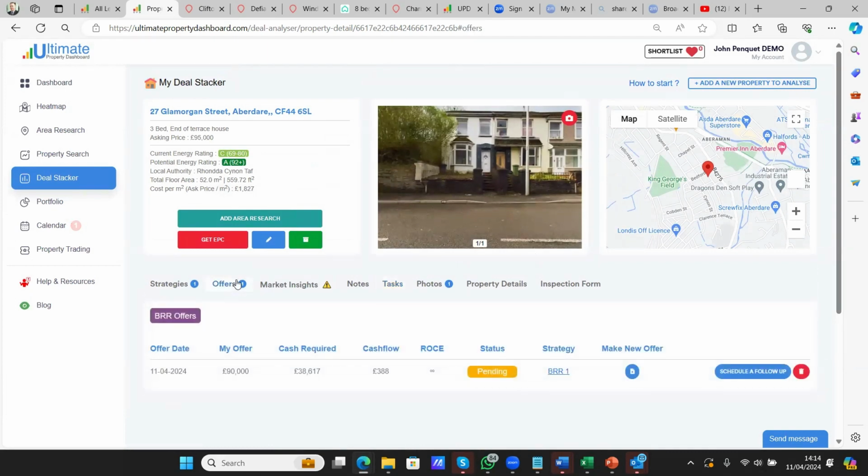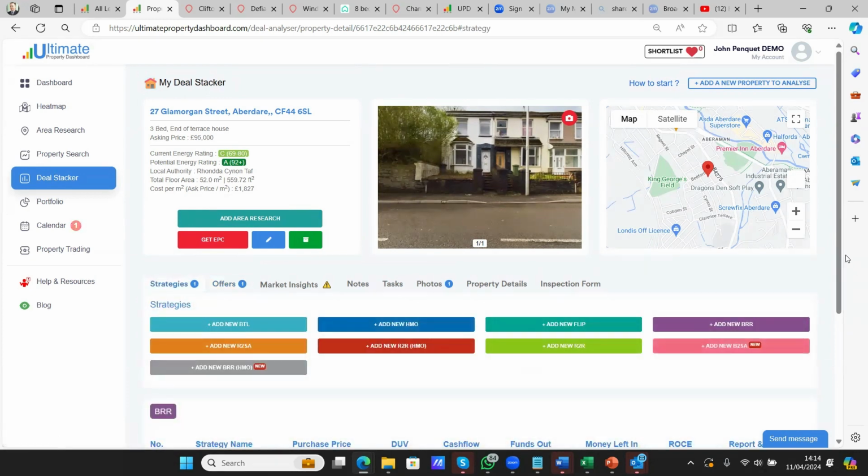Right, the estate agent phones you up. You're out in Tesco doing your shopping. You're not able to pull up the detail quickly and easily unless you've got UPD, because you just go on your phone, you go to Deal Stacker, you look at your offers. Oh gosh, what was I doing with that one? Let me have a look. Let me just check my strategy.